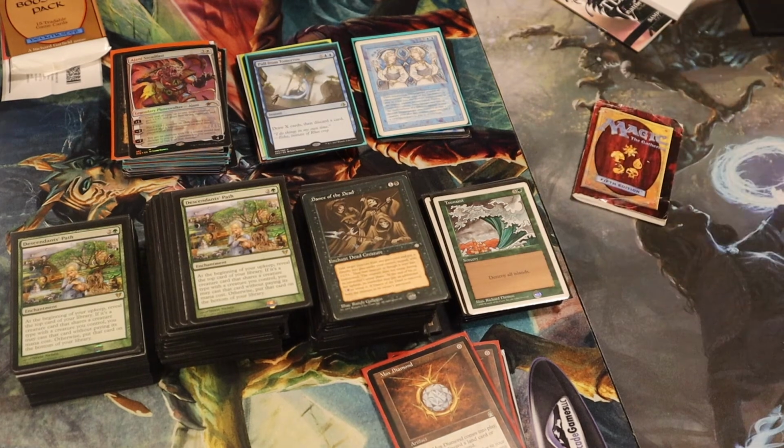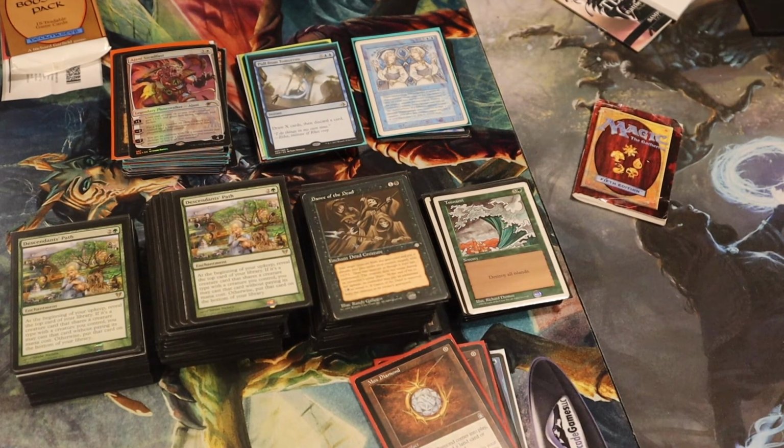Yeah, so cool collection. Nothing too crazy, just a couple Mox Diamonds and such. No dual lands. We still have no dual lands in stock. If you're looking to sell some dual lands, we have a need for them. We always do.